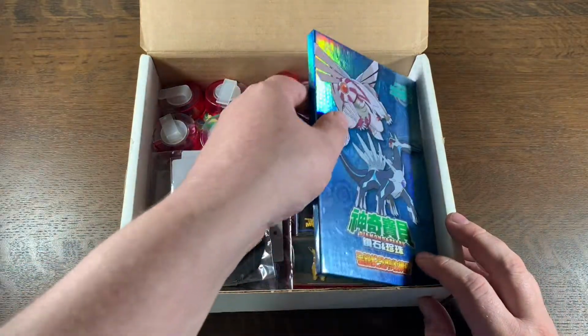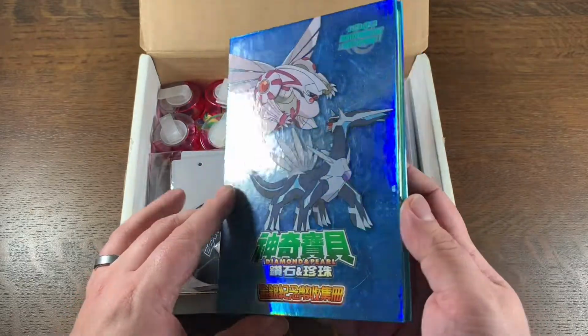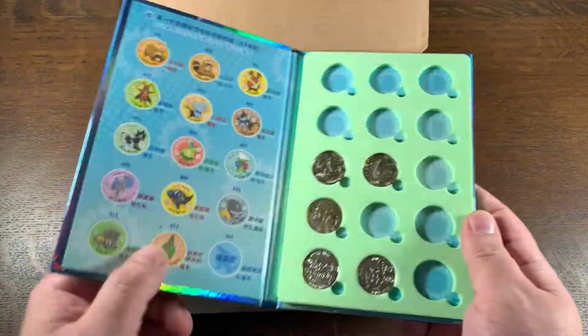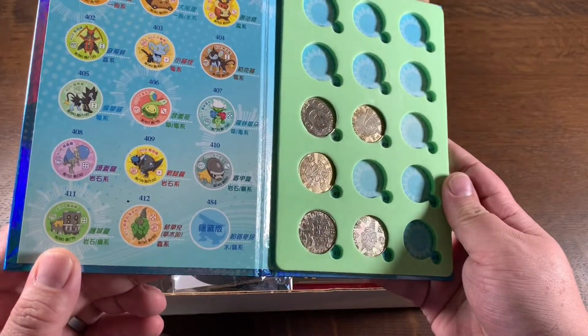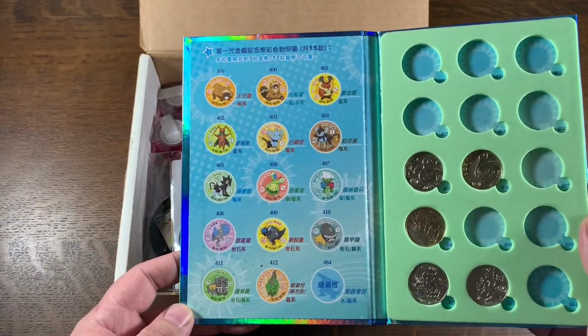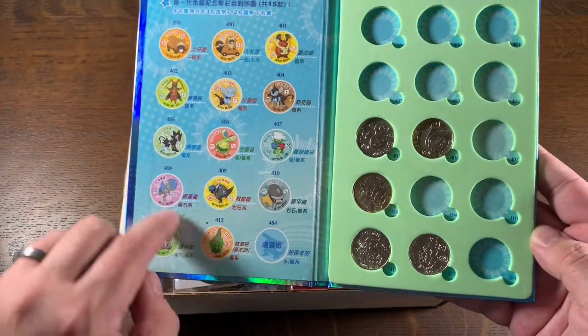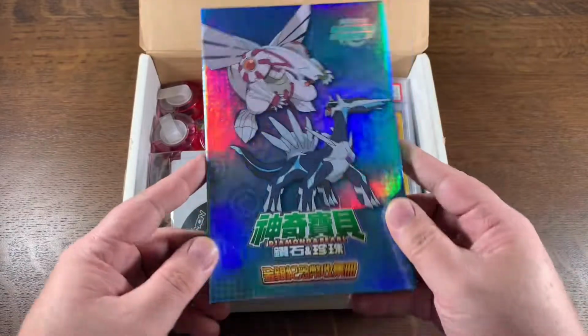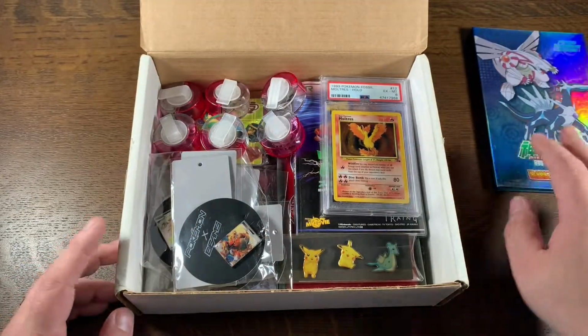Right here, I've got a really cool little Japanese coin book. Remember, I got this off of Mercari. Very, very shiny. It came with a few coins. I can't really tell which they are because it's so shiny, but it has a little guide to see where all the coins go. It's pretty cool. I intended on trying to complete that, but it was really hard to find documentation, so I just threw it in there.